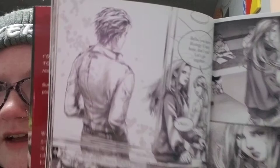It's the Twilight graphic novel. So funny. I mean, look at this. Look how silly. I love it. I am in love with this. I'm going to read this because I think it's so funny, and I hope there are more because this says volume one. I want all of them. This is gonna be awesome.